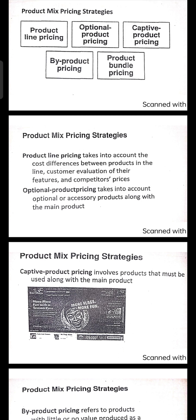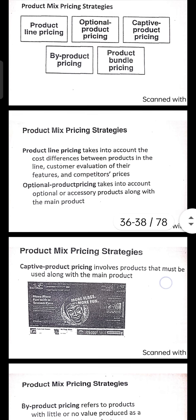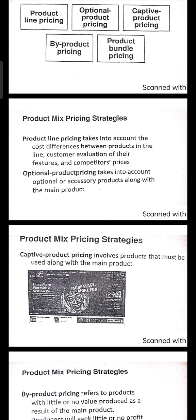Optional product pricing takes into account optional or accessory products along with the main product. For example, if they sell a terrace house, they can come with optional product pricing. The house comes with nothing, with no furniture, an empty house. Another option is a fully furnished house, and another option is a partially furnished house.